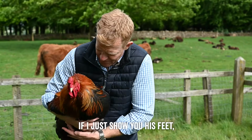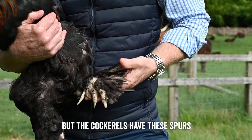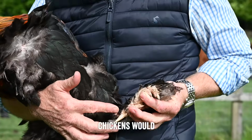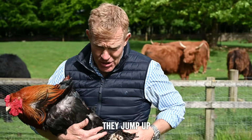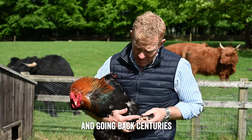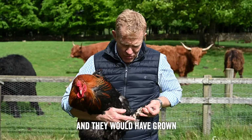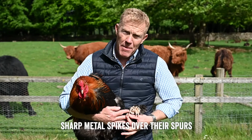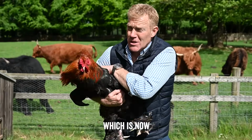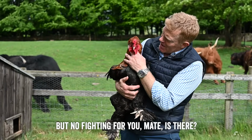And if I just show you his feet, if he'll let me. So they've got feathery feet on the Brahma, but the cockerels have these spurs. And wild chickens would have fought using their spurs. They jump up and try and stab each other with their spurs. And going back centuries now, a lot of cocks would have been used for cockfighting, and they would have grown these long spurs or even put sharp metal spikes over their spurs so that they hurt each other. Absolutely horrible sport, which is now completely illegal over here. I'm very pleased it's banned. But no fighting for you, mate, is there?